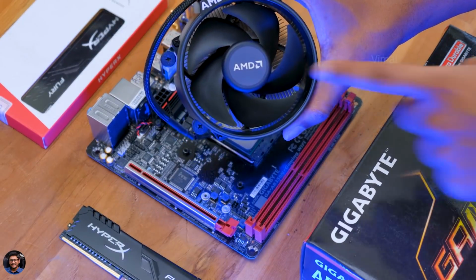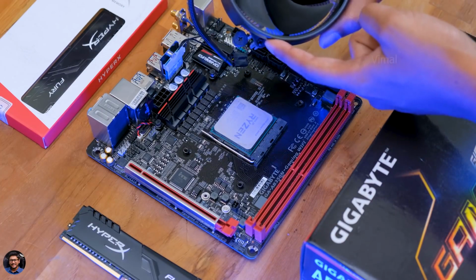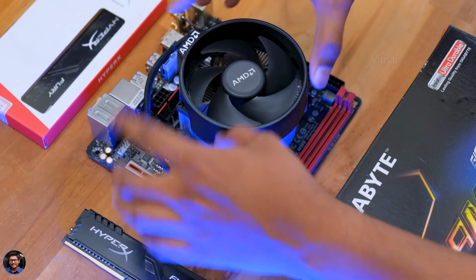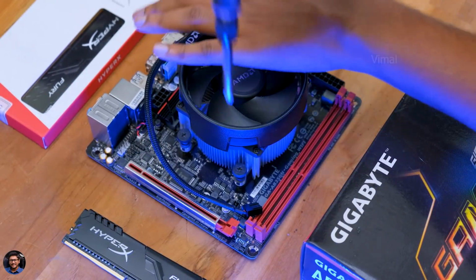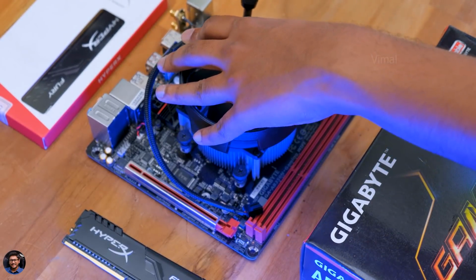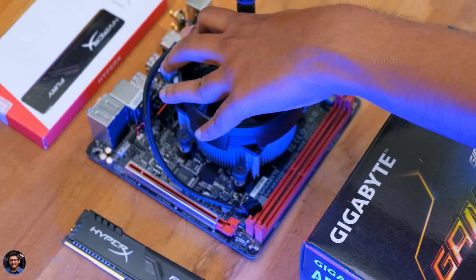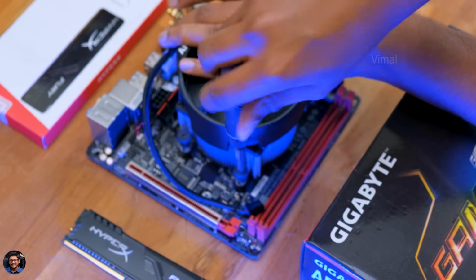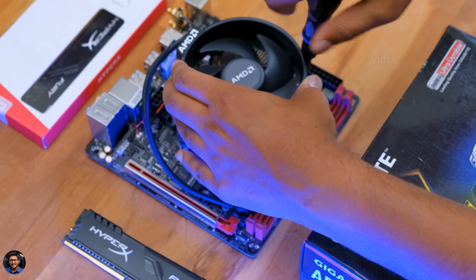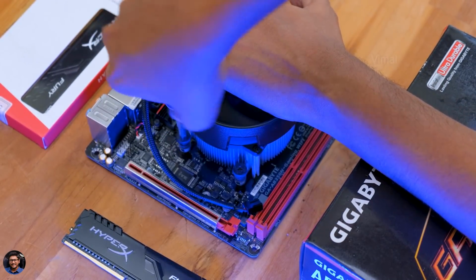Now moving on to the cooler. We are using the stock cooler that you get with AMD's Ryzen 5 CPU. This is the easiest cooler that you can ever install, guys. You just need to place this cooler on top of the CPU and tighten up all the 4 screws on all the 4 corners. Now make sure to apply some thermal paste in case your cooler doesn't have any, but my stock cooler already came with a pre-applied layer of thermal paste, and that is the reason I'm not applying anything again separately. So keep that in mind. So tighten up all the 4 screws, and that is it. You're also done with the installation of the cooler.